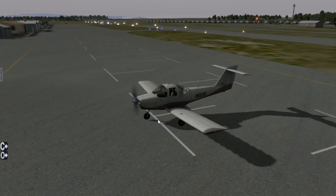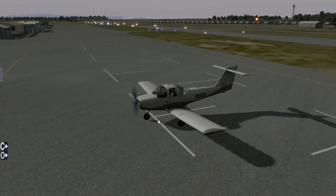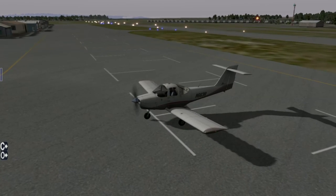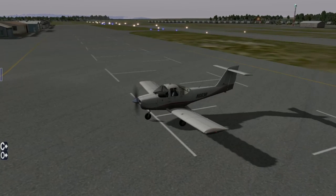So in the real world, I'm working on my private pilot's license. And the hardest part is always the radio calls, because you don't want to mess up, and because it's easy to mess up. So I'm going to try this, and we're going to see how this goes.